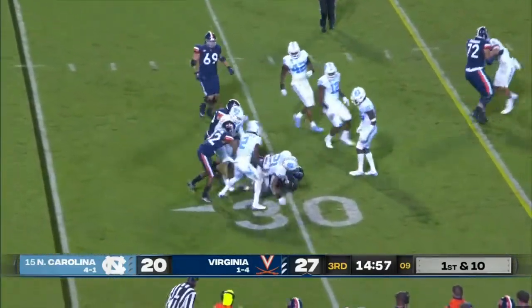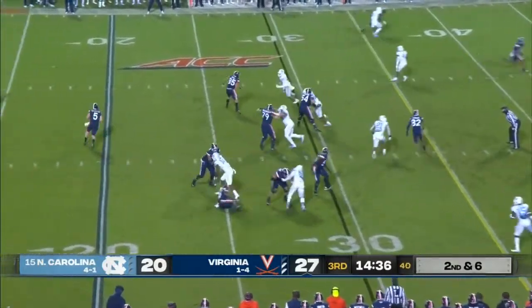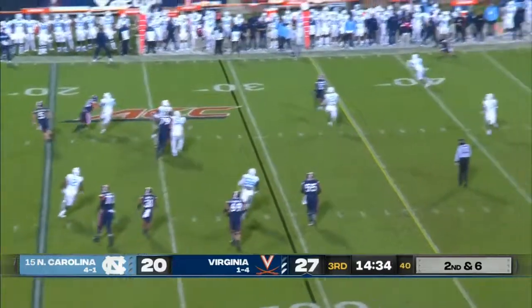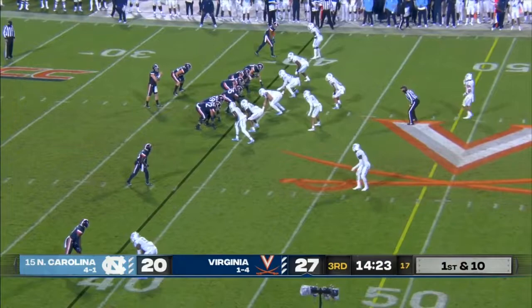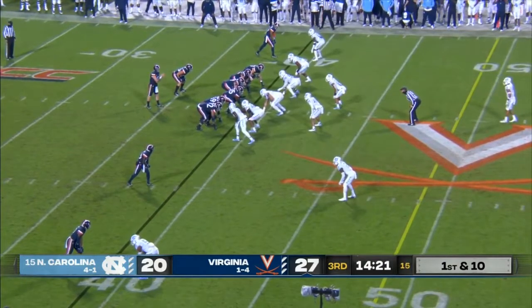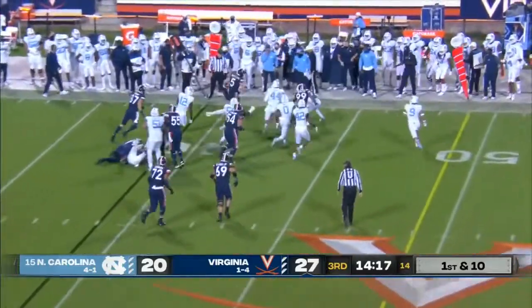Little toss here for Simpson, who down and 6 for Armstrong. A little play action. Looking downfield, heading for the sideline with that pass. Grabbed the hold a little too much jersey. So 1st and 10 for Armstrong on the opening drive of this half.